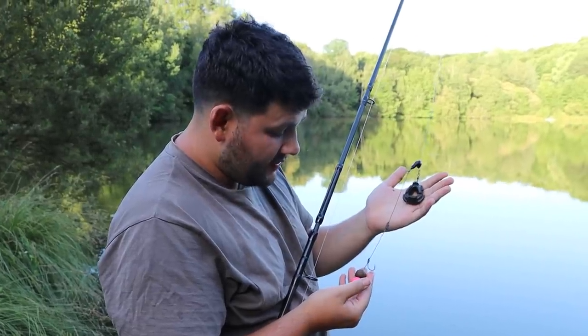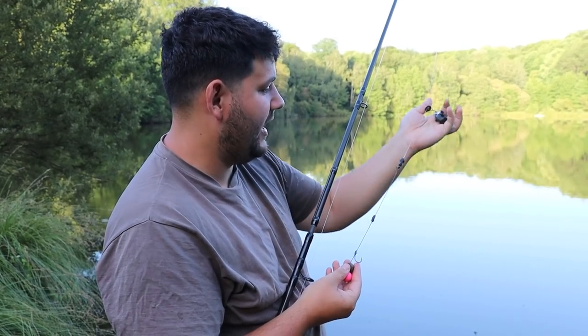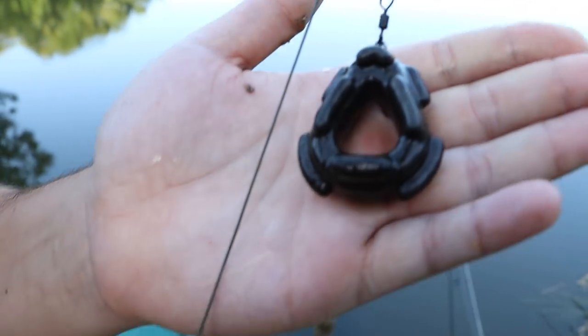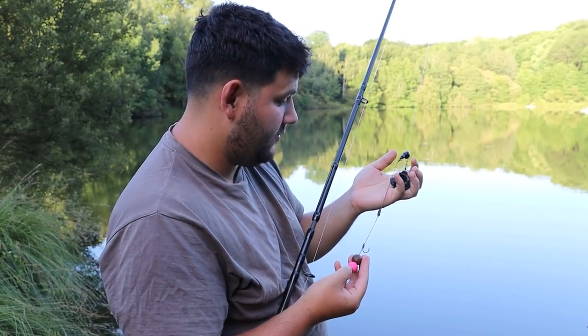So this is the rig that's been doing the business today. It's caught us 200 pounders, super simple. You've got a running lead down to a hair rig with a boilie and a pop-up on. Absolutely deadly, but very simple.